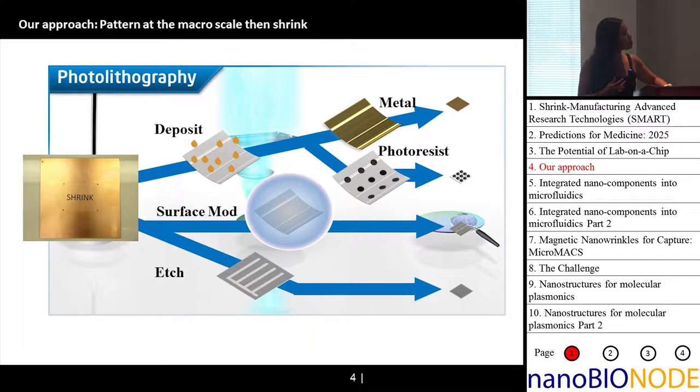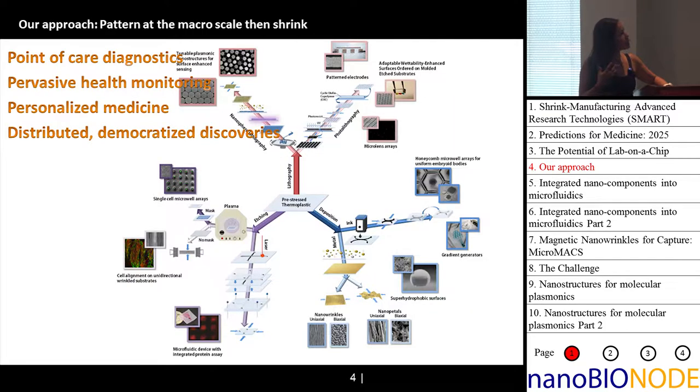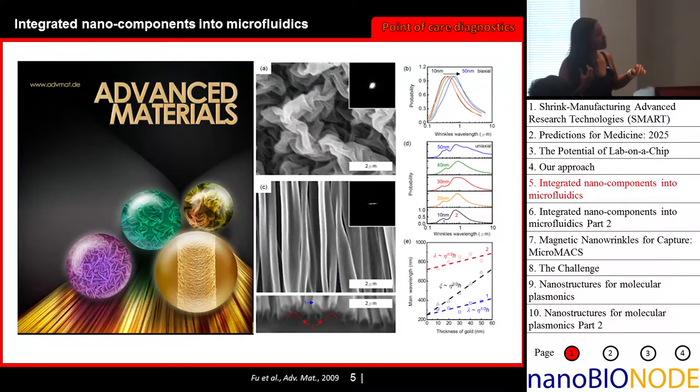With this approach, we've really developed things for point-of-care diagnostics, pervasive health monitoring, personalized medicine, and finally distributed, democratized discoveries. I'm going to talk about each of those today, and that's how I'm setting up my talk today. So to jump right in, for point-of-care diagnostics, we want to integrate nanocomponents into microfluidics.